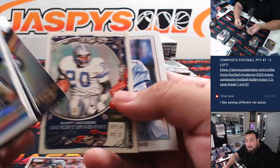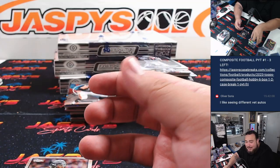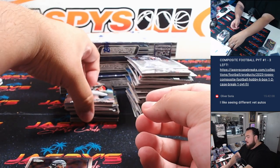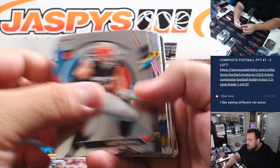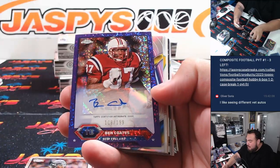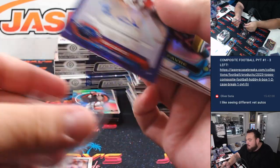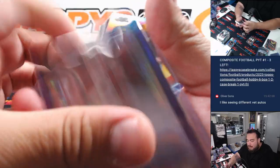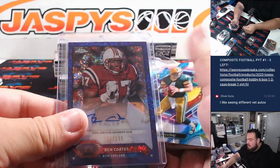This stuff's nice, guys. I will say, it's fun, man. It's really fun. I hope we do a lot of this today, guys. And, you know, if you guys want to try the Delight version, too. Man, New England is just murdering this breaker here. Ben Coates. This is like three straight New England autographs. Legit.